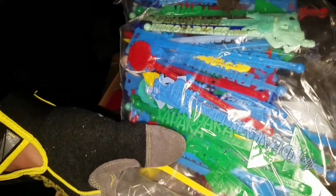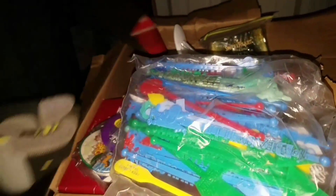Oh, man. Look at all these old stirrers right there. Stir sticks. Every place used to have their own. Who knows, man? Woo! Got some little spoons here. Oh, they look like baby spoons. I was hoping they were silver. Sometimes they'd have old silver baby spoons.